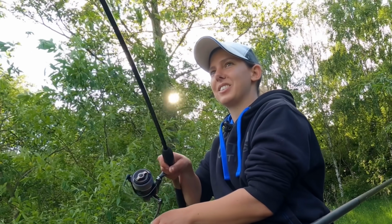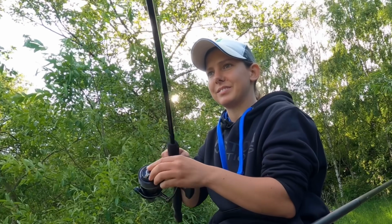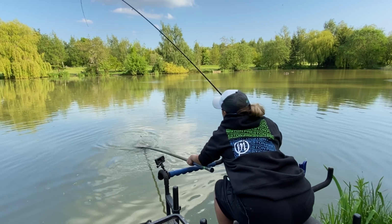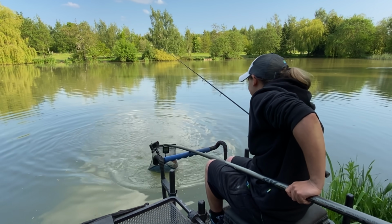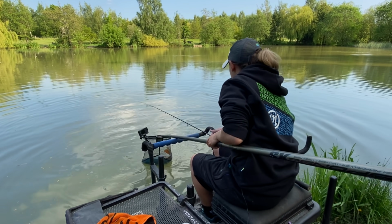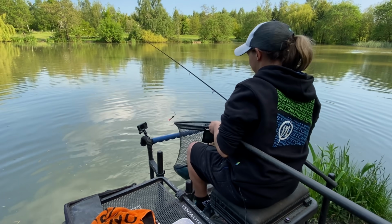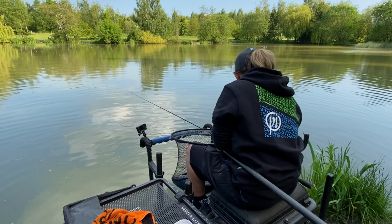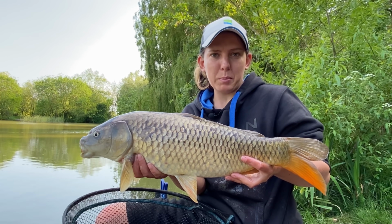Every time we get it close, it just goes on one. Look at that. Boom. Boom, in we go. That's what it's about. Ooh. Right, let's let a bit of line out. Put the rod down. Come and have a look at him. That's what we call a mugfish. Or a mugged one.